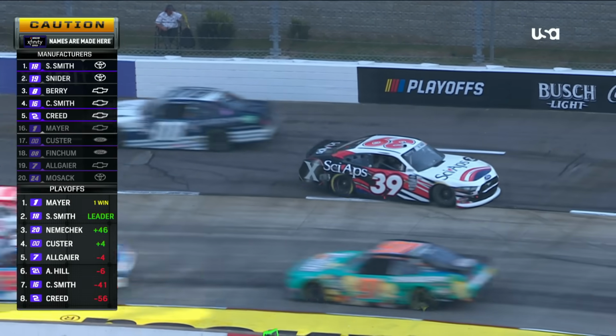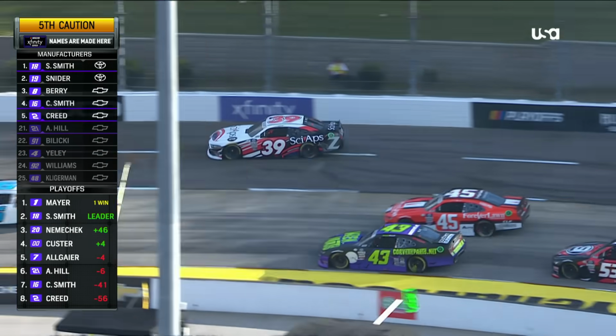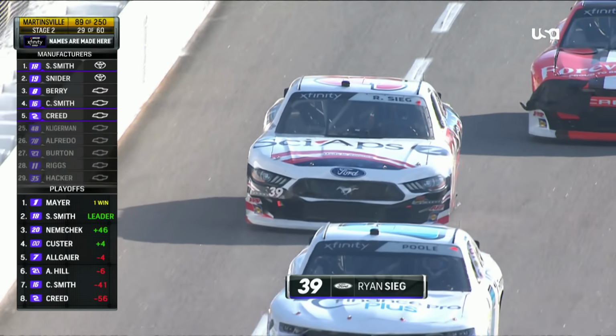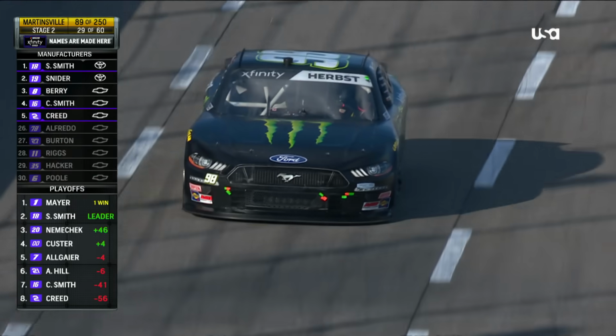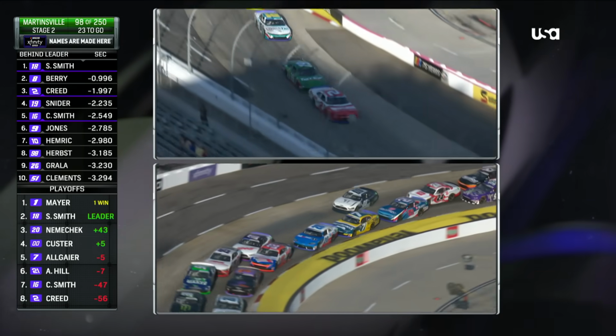And now Ryan. Oh, we got the 39 car around down here in the corner. He just got turned around there. Get her going, get her going. Running in the top 10, 7th place, Ryan Sieg. And Riley Herbst was right there next to Ryan Sieg. I'm wondering if it was frustration that got to Riley Herbst. Fairly quick in practice yesterday.